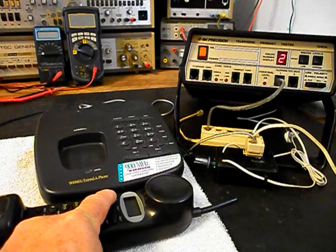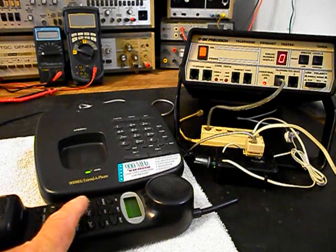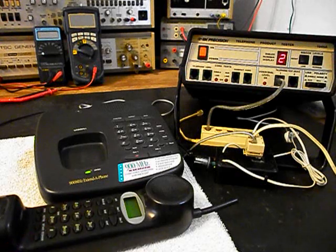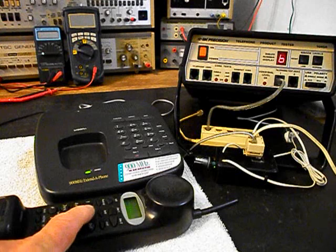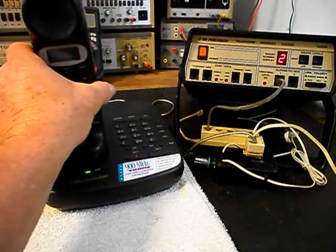We're going to go ahead and give you some dial tone. We'll dial a 2 and we'll monitor the line again. I'm not experiencing any buzzing or humming at this point. Dial a 6, another 2. We'll go ahead and hang our unit up.